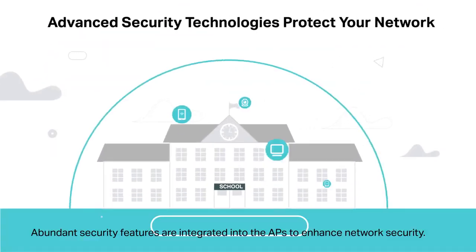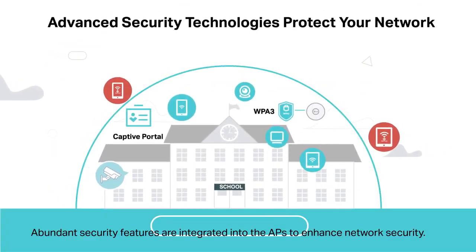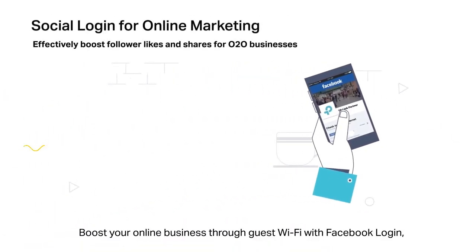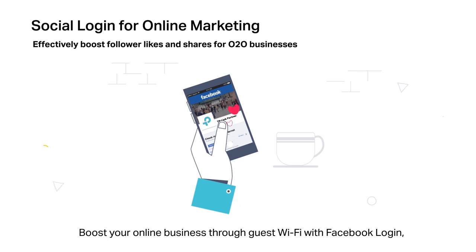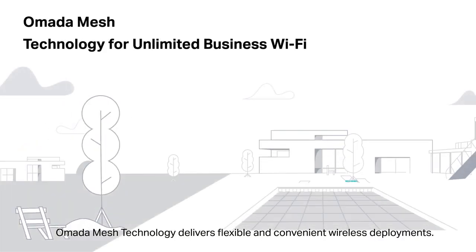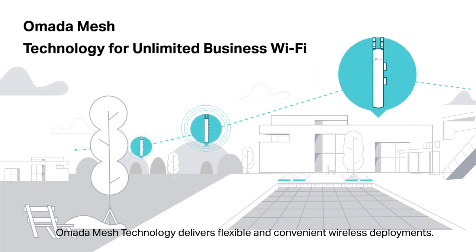Abundant security features are integrated into the APs to enhance network security. Boost your online business through guest Wi-Fi with Facebook login, voucher, and other flexible authentication options. Omada Mesh technology delivers flexible and convenient wireless deployment.